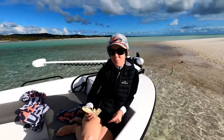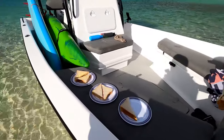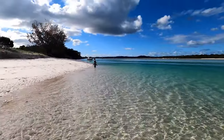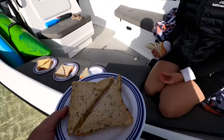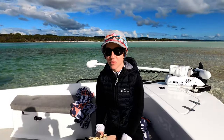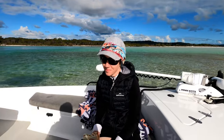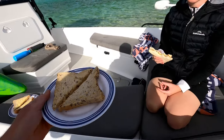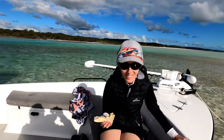What have we got for lunch today, dear? Sandwiches. Trying to feed these boys while we're on the boat is almost impossible. They're constantly running and gone. So what's in these? This is the backup plan. Vegemite. Love it. Love a good Vegemite sanger. That bread looks good. It's 3 o'clock in the afternoon. I just forgot to have lunch.